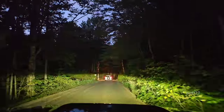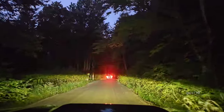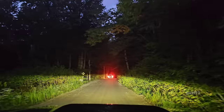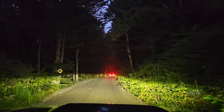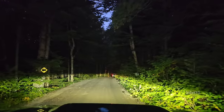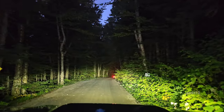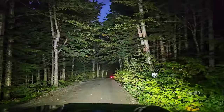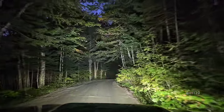Just came up on a car. I don't know. I'm gonna go slow and let that guy get in front of me so I can put my lights back on without bothering him. I'll just go slow for a little bit.